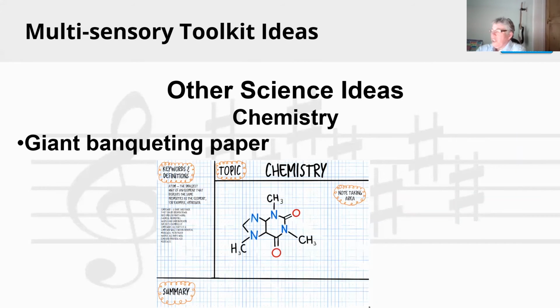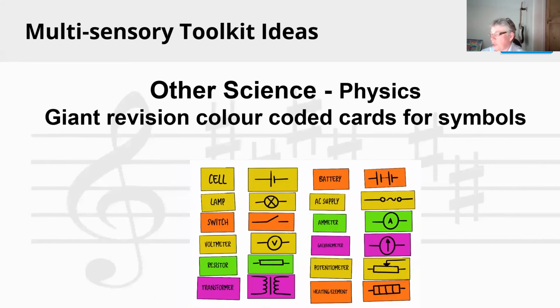And it was Sam that loved giant banqueting paper. We get it from Costco, the size of a tablecloth. And we put the topic in the middle, whatever that was. I think it was alcohols I was doing with him at the time. And we put key definitions there, and they would put a summary or keywords or key questions or anything. And he really enjoyed that, and he could color code it however he wanted.